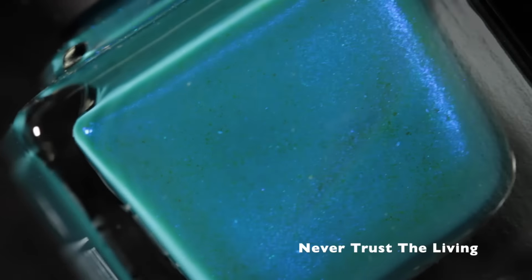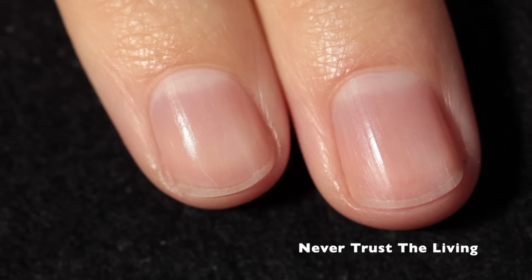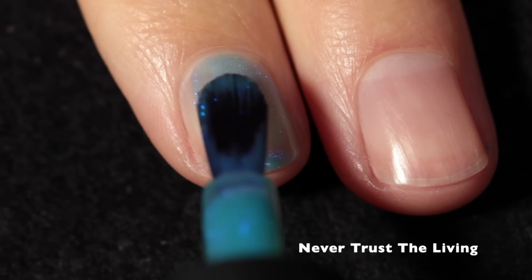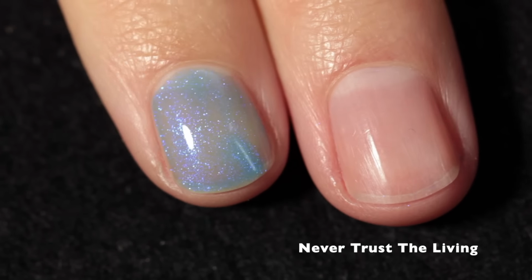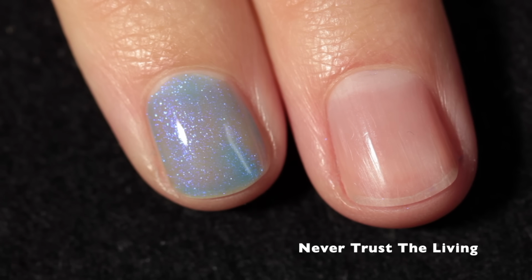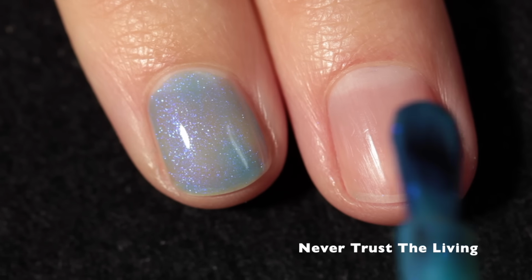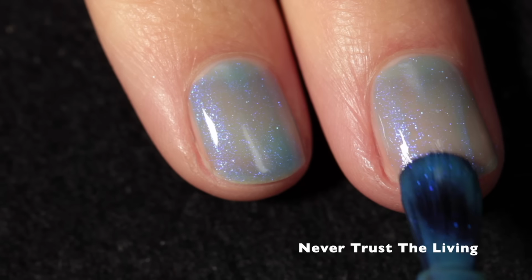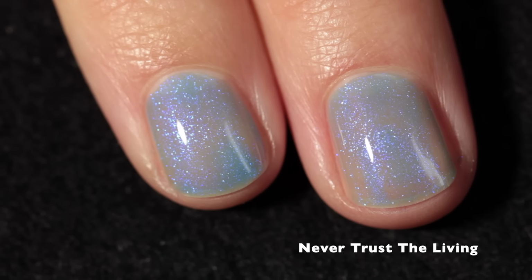Here we have Never Trust the Living. And this is a teal crelly with glowy blue shimmer. I think it's the same kind of shimmer we just saw in the previous polish, but this is a totally different base color, which means a totally different overall look and effect to this polish.